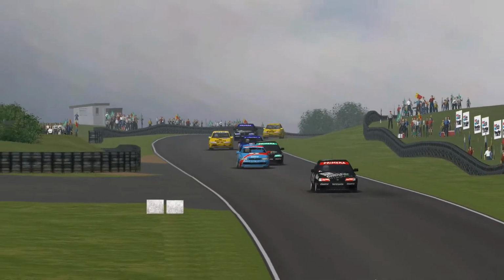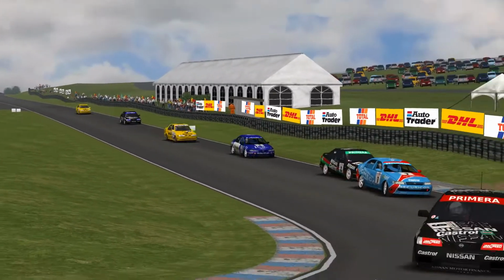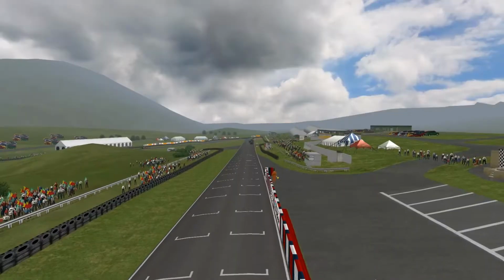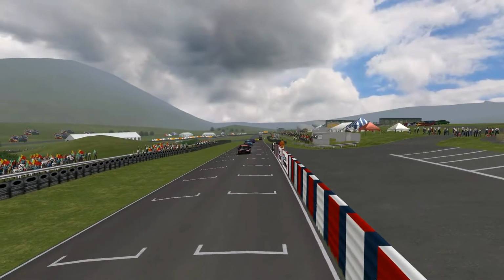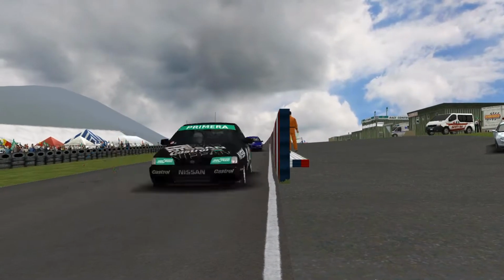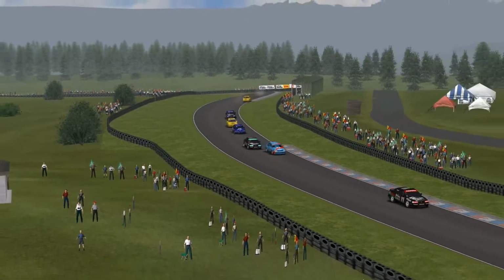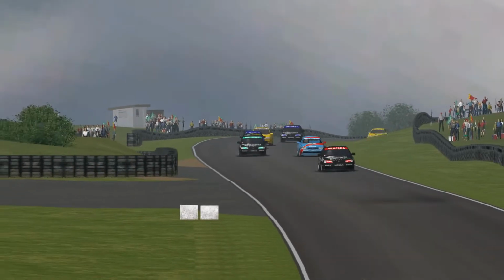And now we see Turri in a fight, and he's stuck behind Mike and Chris. So Mike is doing a stellar job here. He's doing everything he needs to do, and he really needs to get those points. And looks like a really nice championship fight in a way. And if everything keeps like this, then we will have some nice championship fights here, I would say.